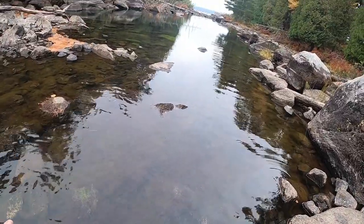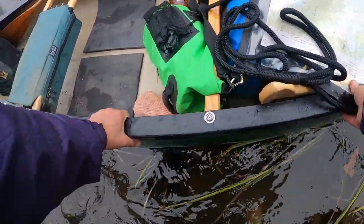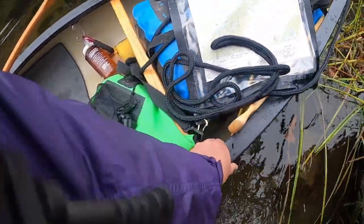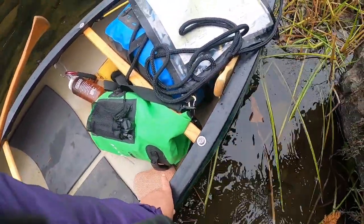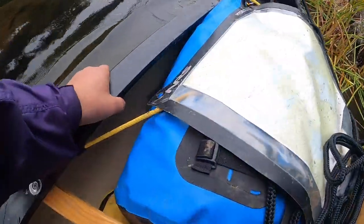It's too shallow in parts of the stream connecting Lower and Middle Joe Mary to paddle, but thankfully it's not too shallow to line my canoe through the skinny bits. That means avoiding a carry, which is always preferable, even with this very light pack canoe. I actually enjoy sections like this, even if they require getting in and out of the canoe.